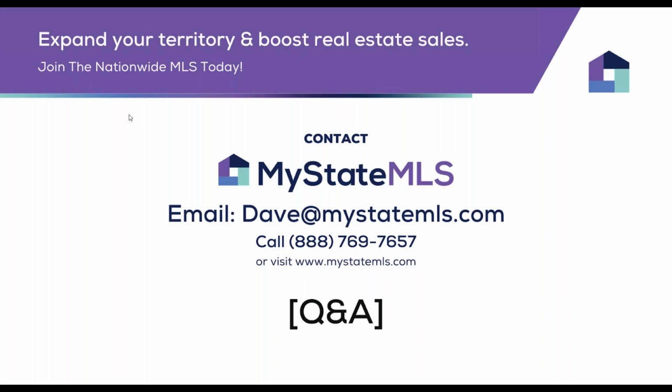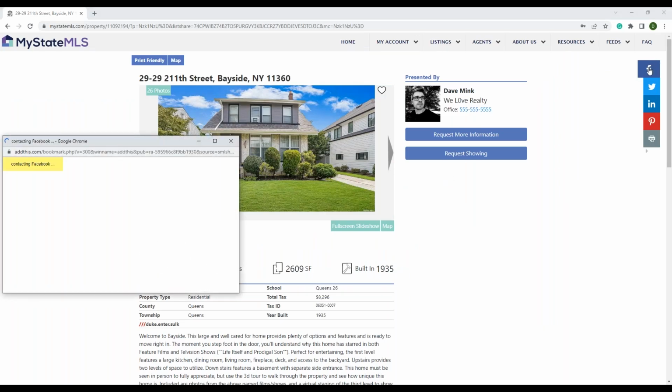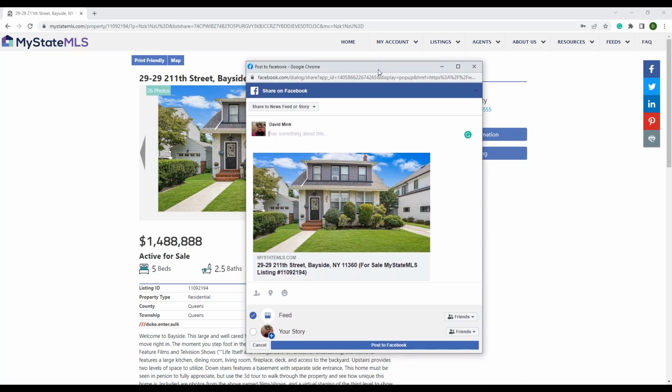Going back to that social media share that I had showed before with sharing to Facebook, Jen wanted to know if we needed permission to post the listing. You do not have to get permission, Jen. This is the same thing as if you were doing an email campaign and you did saved searches for a customer or a client and it automatically emails to them. It's going to be the same thing. It's implied. So you're going to be able to do that.